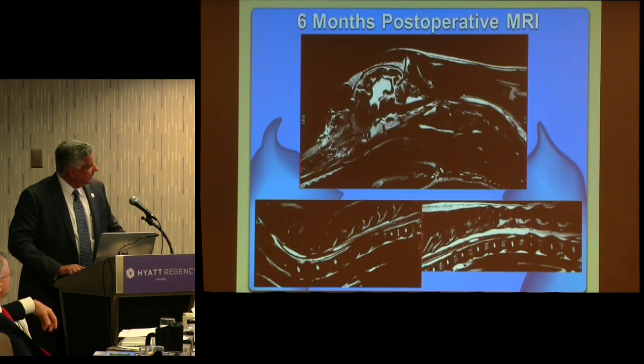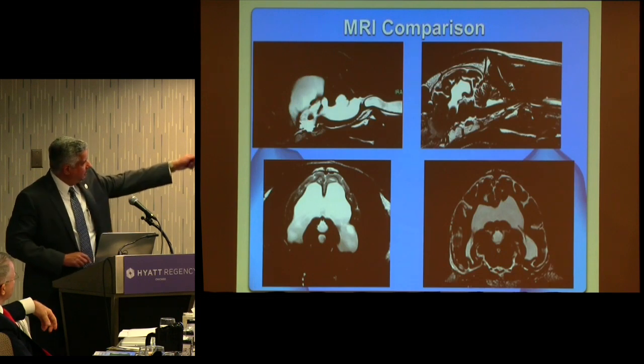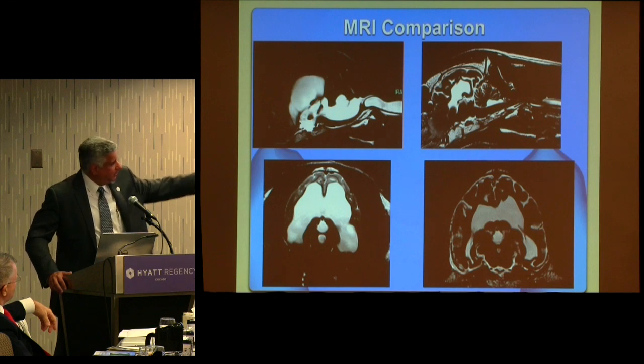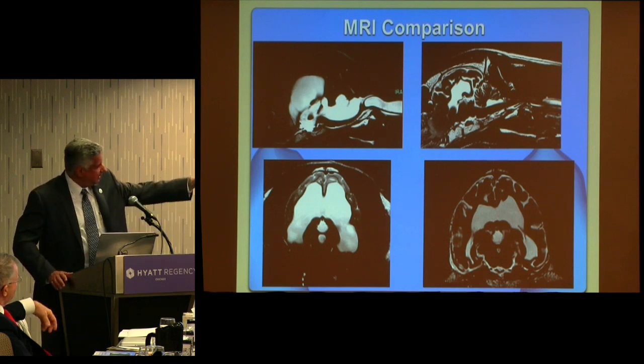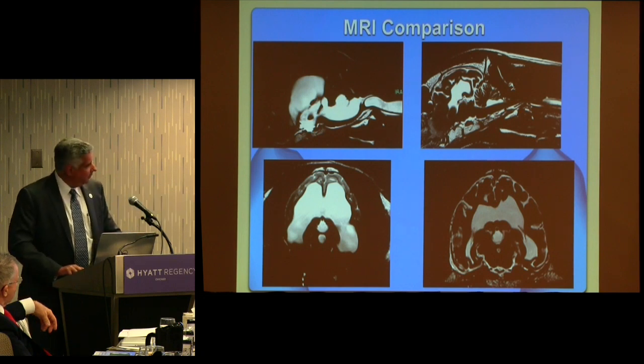And here's our post-operative MRI 6 months out. I did a little comparison shot so you can see the pre-op ventriculomegaly, cyst present. You can see the post-decompression. There is some residual compression in the cranial cervical region on the post-operative. You can see the ventriculomegaly has resolved with the shunt.